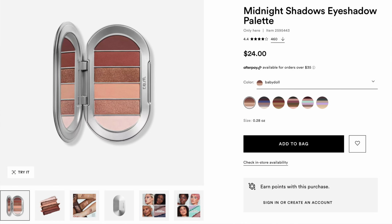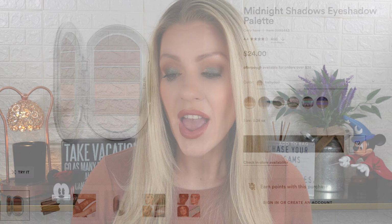Then you have the REM Beauty Midnight Shadows eyeshadow palettes. There's quite a few. These are normally $24. They're going to be $12. And these are a first time steal. I have not tried anything from REM Beauty, and I remember when this came out, this brand really didn't get rave reviews. So I am going to do a little bit more research before I do the eyeshadow video, touching on all the eyeshadow palettes. But I mean, it's only $12.